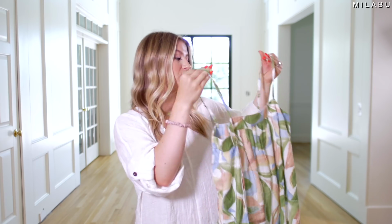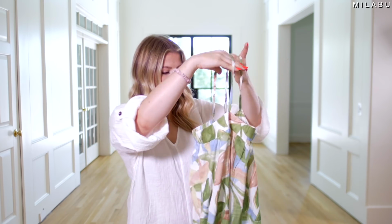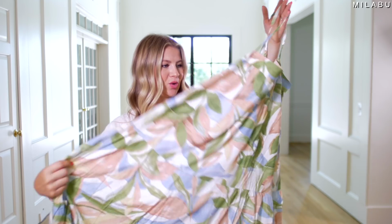Material: 100% rayon. So this right here, it looks like that second dress that I tried on. It has that nice kind of scoop, square neck. You have the spaghetti straps, but this one is a lot longer. But look at how pretty the pattern is. Isn't it stunning? I think it's so pretty, so light.